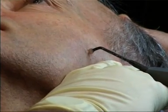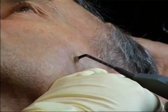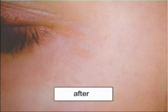Dealing with smaller fibromas, it is sufficient to work with a disc electrode. Regarding the removal of fibromas, it is remarkable that there is no necrotic tissue, there is no excision, there is no blood, and no scar develops.